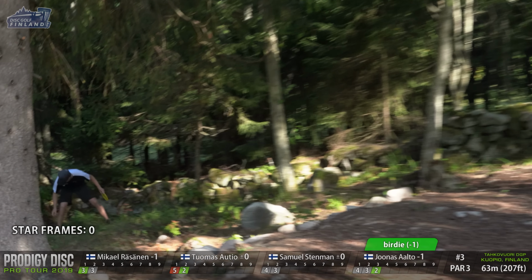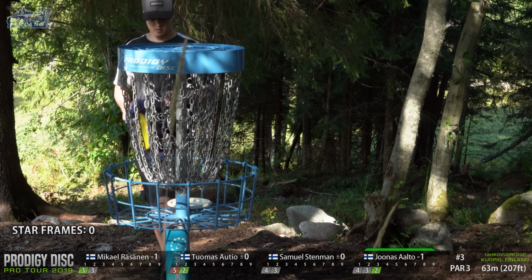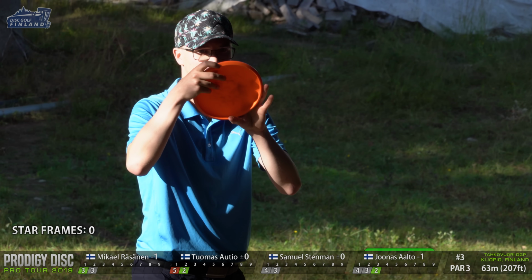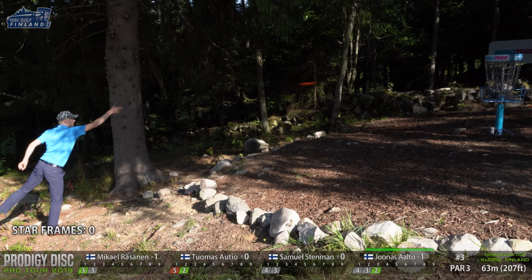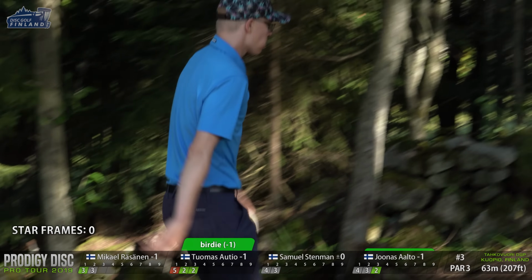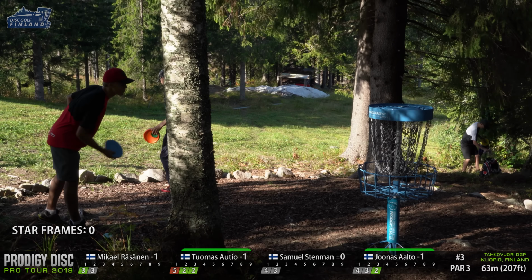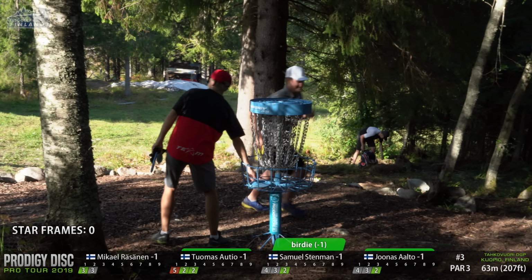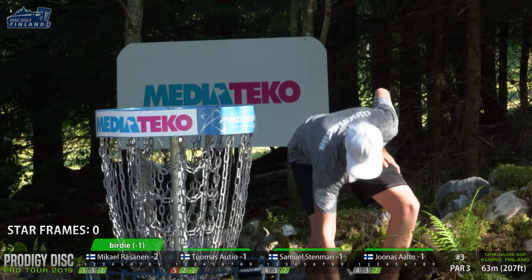Wow. Really good stuff. Grapply, circle's edge, up the hill. Really nice birdie putt. Walmas sneaking it in there for his birdie as well. I would imagine this is one of the easier birdies on the course. I would think so, yeah. It doesn't seem too difficult. And it's a star frame for these guys, so that already tells. Yep. Well done.